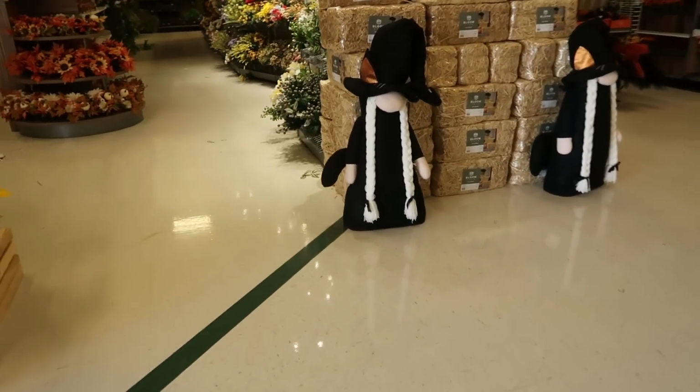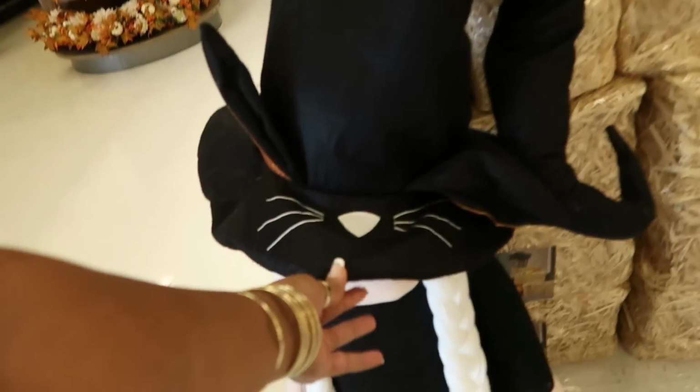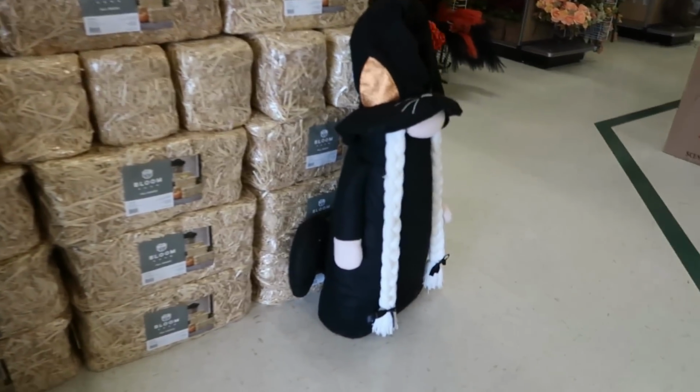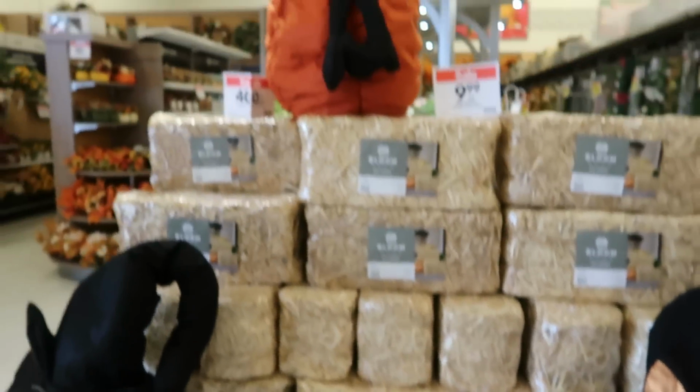First thing I noticed was these super cute gnomes. Now, you guys know I'm not too big on the gnomes, but these I couldn't pass up. Did you see that gigantic nose? She has the braids. It's $149.99. But she has on a black cat hat, and I didn't even realize until I looked at this one that they have a tail.